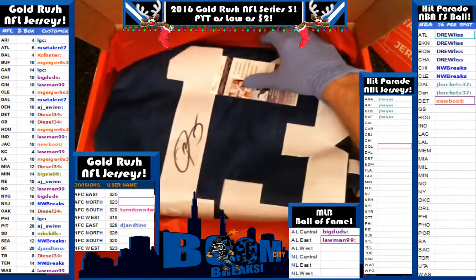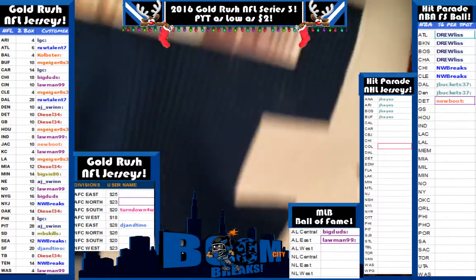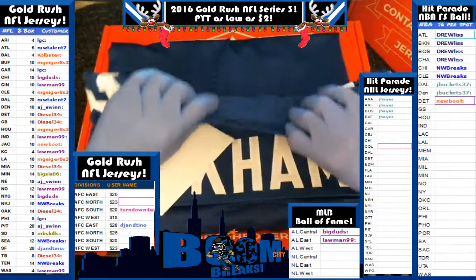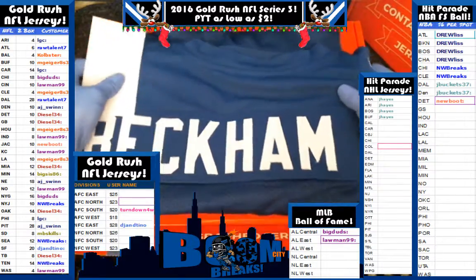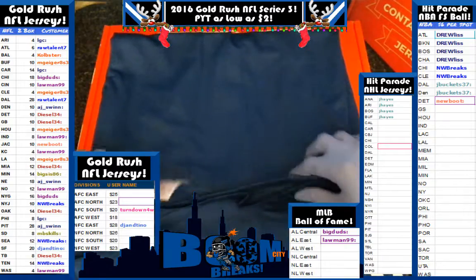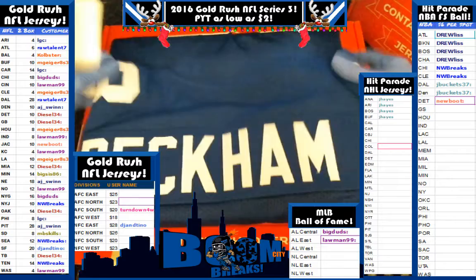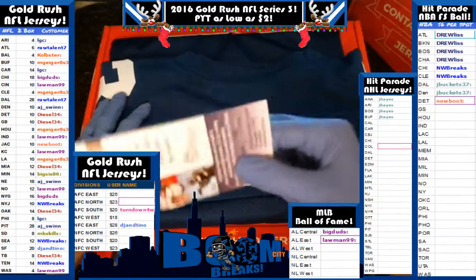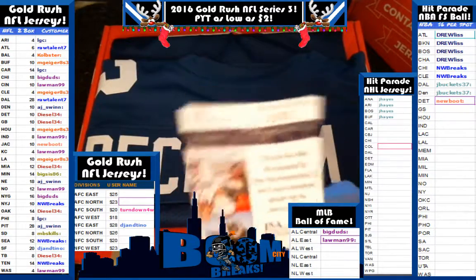Wow. All right, guys. That is a very, very nice Odell Beckham. I actually thought it was an authentic for a minute because it looked very different than the other ones that we've pulled. Let me just double check, man. Yeah, cause she just seems like a darker blue and she just got a different look than some of the others we've pulled. Massive hit and Odell Beckham Jr.